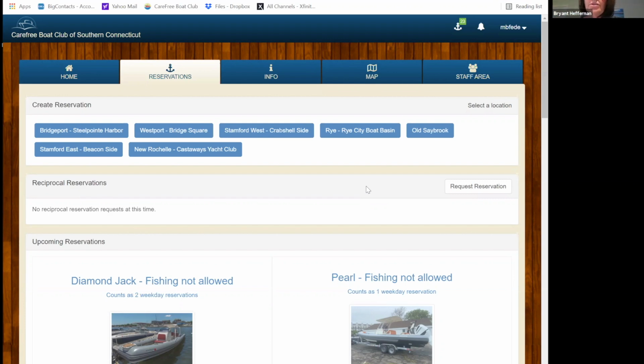And just not to get off topic here, but many of you have sent me temporary boating certificates, and I appreciate that, but I will also need a permanent license as a follow-up, because your temporary certificates do expire.